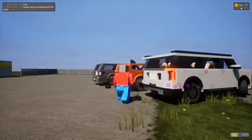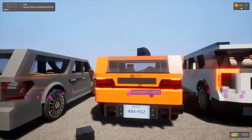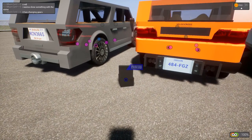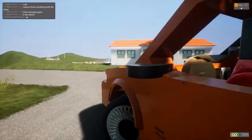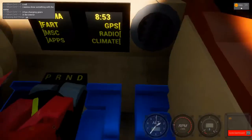Wait, what? I'll show you something with the Noma. Okay. What could possibly go wrong? It has changing gears in the interior, which is something else you don't see. Here, I'll show you.